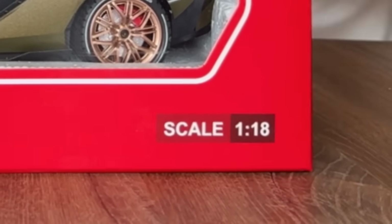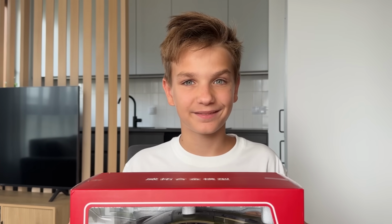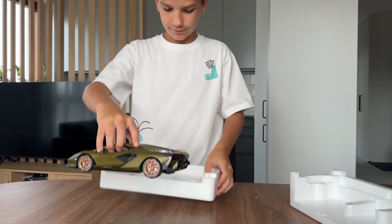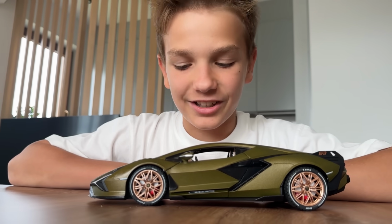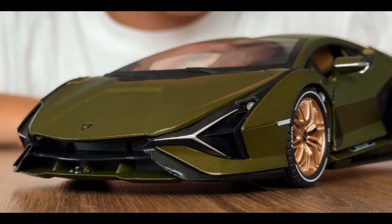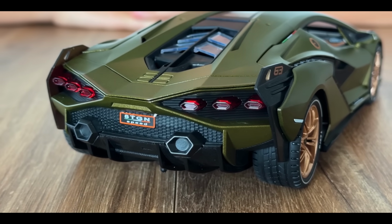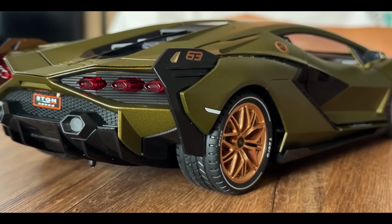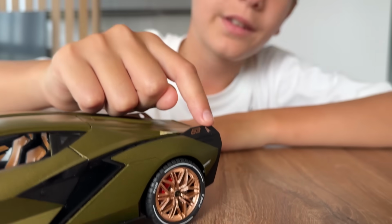It's Lamborghini Sian, scale 1 to 80. This looks epic. Very unusual color, and these golden wheels look so crazy. '63 means the year when first Lamborghini was created.